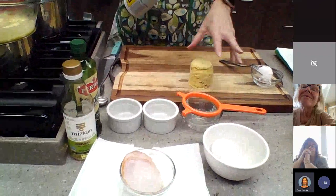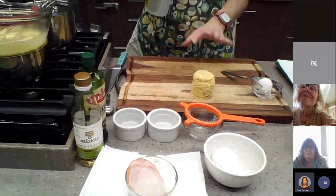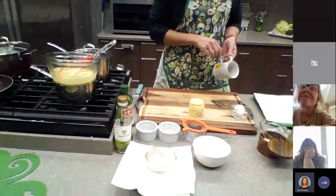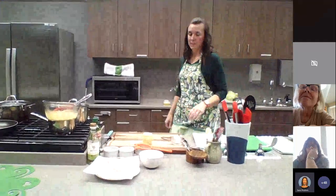I don't know if you can see it steaming. It's really, really hot. It's going to be too hot to handle, to cut or anything like that. So we're going to let that cool, and we'll come back to that shortly.